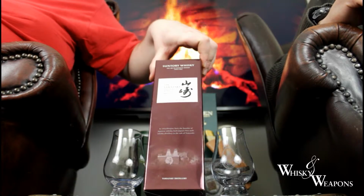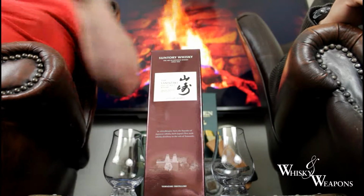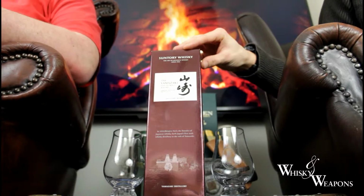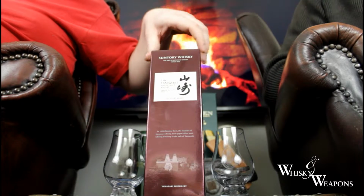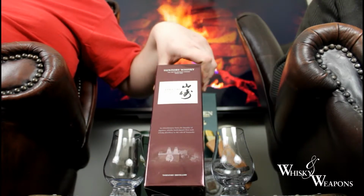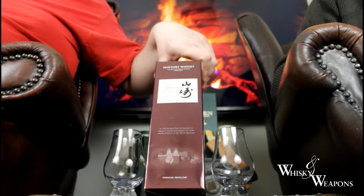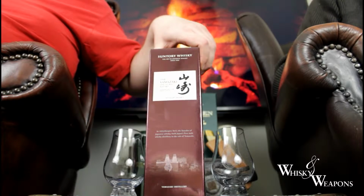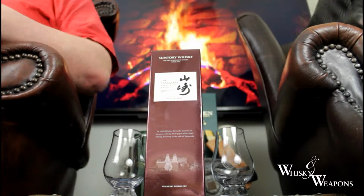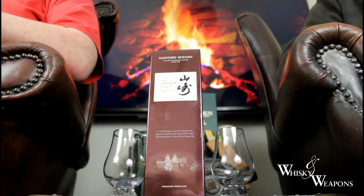This is the review of the Yamazaki Distillers Reserve. Should be an interesting one as always. Yes, lovely box, nicely presented, I think. It's one of the cheaper Japanese whiskies. I mean, how often do you get a Japanese whiskey for 45 quid? Well, Amazon will try and sell you it for 90, but get yourselves down to your local Sainsbury's, £45 at the moment. That's a good bargain. It's a cracking buy. One of the oldest whiskey distilleries in Japan, did you know?